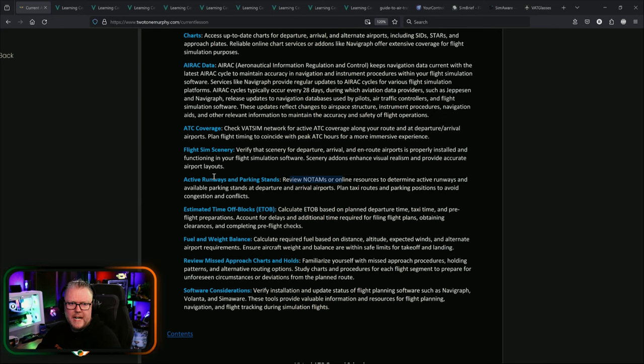I once had a controller ask if I was within the temporary weight limit of a helipad. Are you serious? What? Old Vendor says we did it in the sim as well.